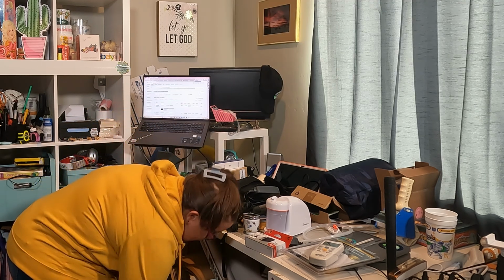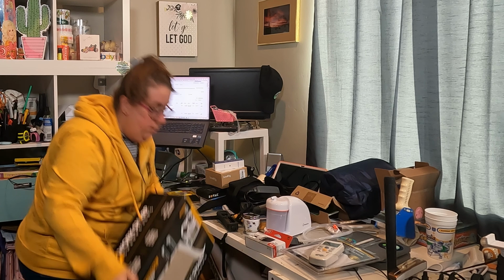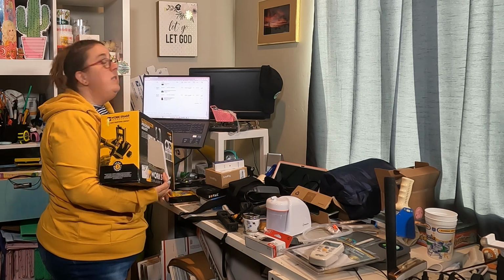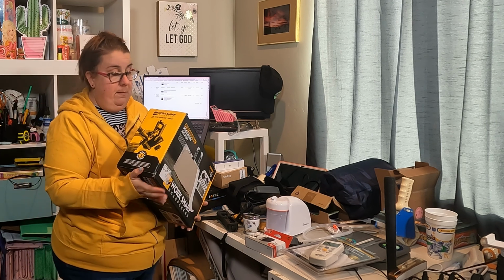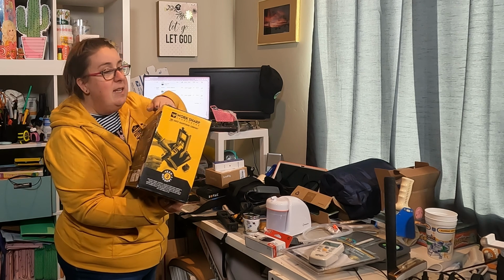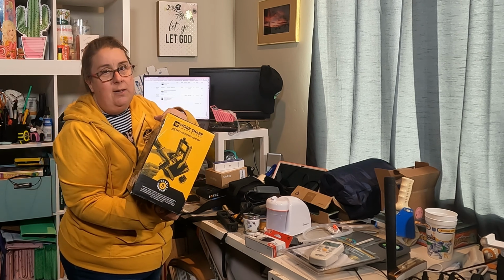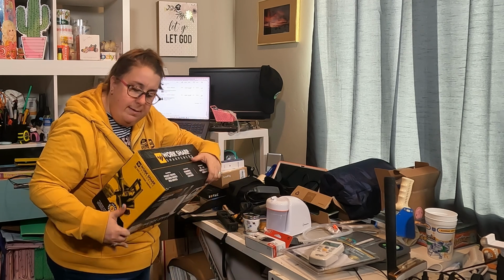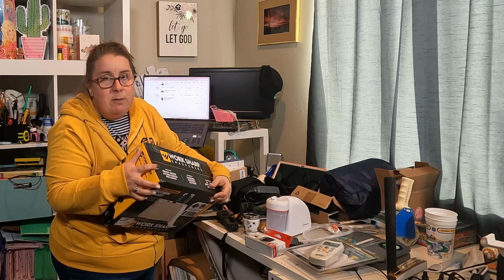And last but not least is the best find from the bins. Is this the best one? Yeah, this is the best bins find on Friday. It is not new. So, Mary, if you're watching this, we were hesitant if this was factory sealed. So we were kind of playing with the light, like, oh yeah, that does not look open. It doesn't look open. I don't think it is. I think it's brand new.